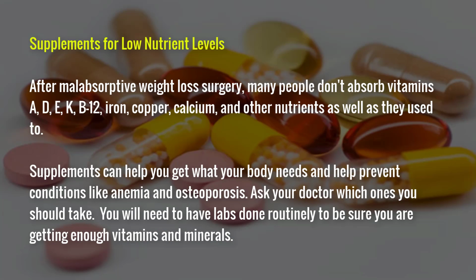Supplements for low nutrient levels after malabsorptive weight loss surgery. Many people don't absorb vitamins A, D, E, K, B12, iron, copper, calcium, and other nutrients as well as they used to. Supplements can help you get what your body needs and help prevent conditions like anemia and osteoporosis. Ask your doctor which ones you should take. You will need to have labs done routinely to be sure you are getting enough vitamins and minerals.